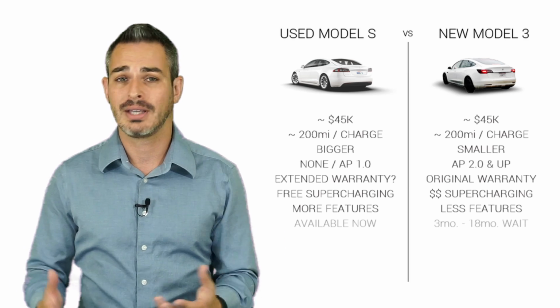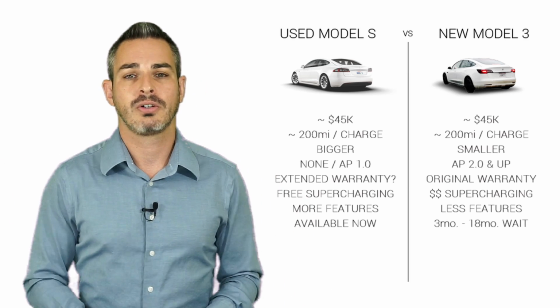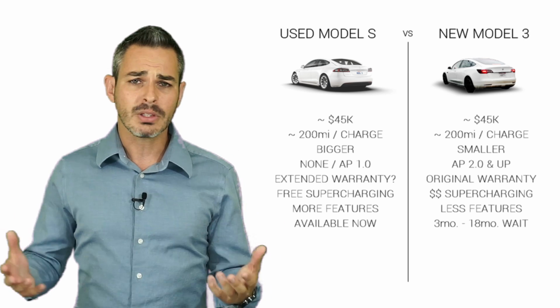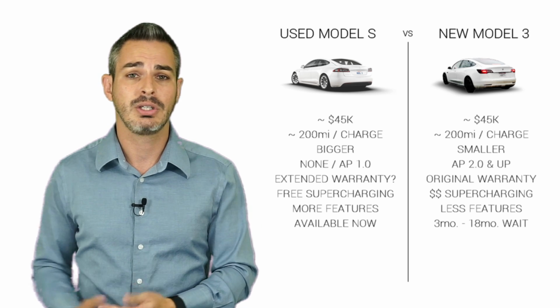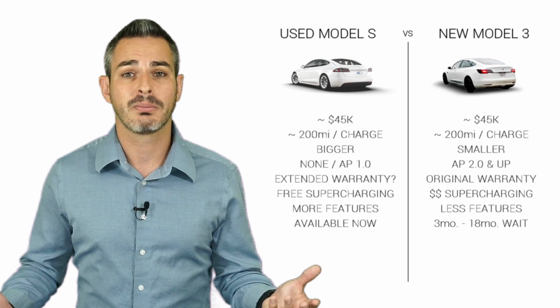Now, the biggest advantage of the used Model S over Model 3 is obviously you can get it right now. You can literally walk in and get it from either a private party or certified pre-owned at the Tesla showroom. So if you want one right now, if you really don't want to wait, if you need a car right now, you don't want to wait even for half a year to a year, you might as well get yourself in the Model S. Just get familiar with the brand and the car.